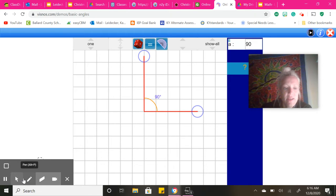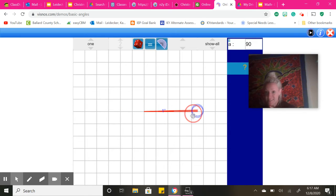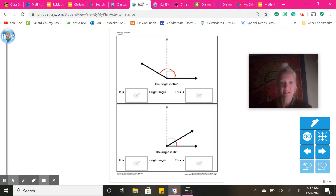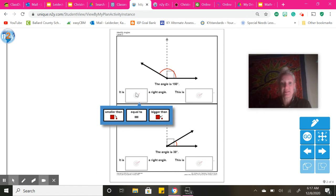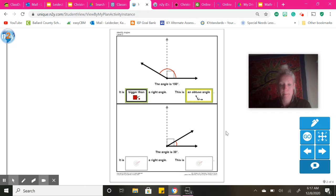All right, so anything smaller is acute. Anything bigger is obtuse. Okay, so let's look at this box. So the angle is 150 degrees. So we know that it's already gotten bigger. So it is smaller than, equal to, or bigger than the right angle. Well, we just said it was bigger, obtuse. This is bigger than a right angle, so is it an acute angle, a right angle, or an obtuse angle? This would be an obtuse angle. An obtuse angle.